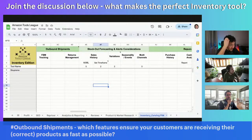Cool. So, is there any kind of summary of another feature, like a two-word or three-word summary, that you would add to outbound shipment to the customer?